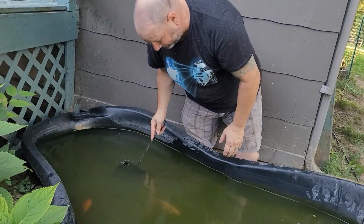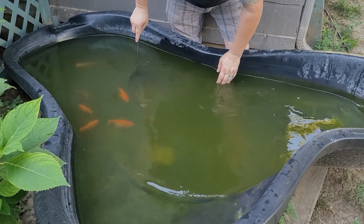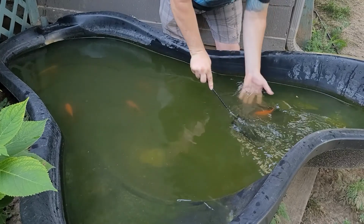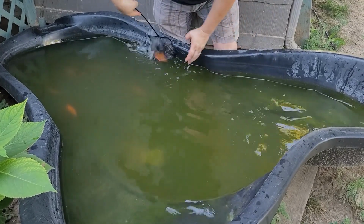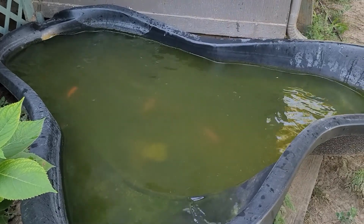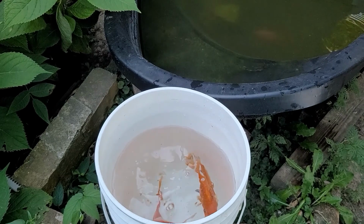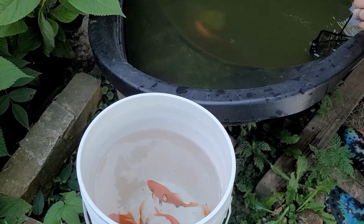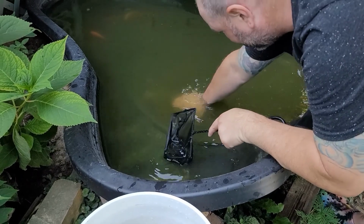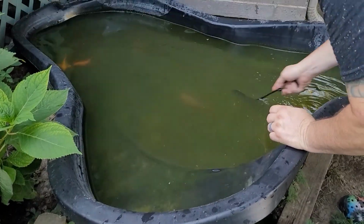This ain't easy. The hardest part about having a koi pond is trying to catch the freaking fish. These are just for goldfish. Boy. It's almost easier getting them out by hand than it is out of this. Oof, this has got a huge twig. Oh boy, let's get that other brick out of here. That was holding the filter down. I thought that was a fish.